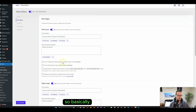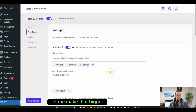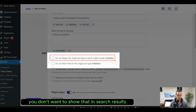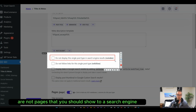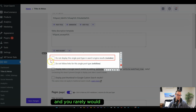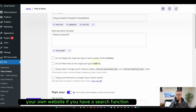So basically the no index part, you only want to enable that for pages where you want to block Google. You don't want to show that in search results, such as your cart page or your checkout page, your thank you page. If you're redirecting people, those are not pages that you should show to a search engine. That's where you want to enable the no index. And you rarely would need to tick the no follow, but on something like a cart page, it's a good idea to do that. Or on search results pages inside of your own website if you have a search function.